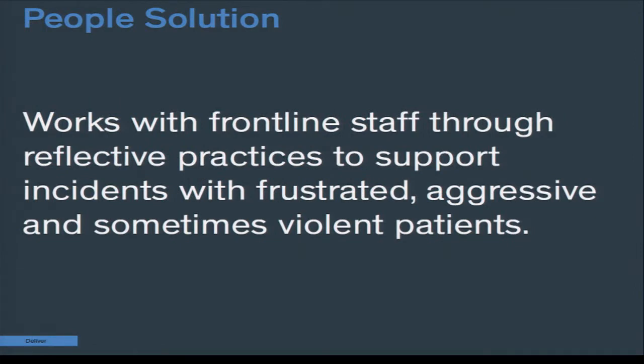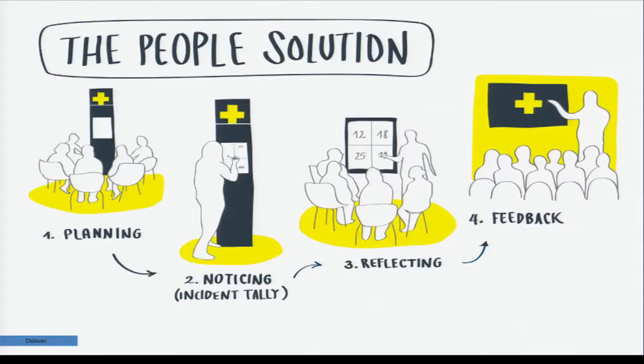The second strand of the solutions works with frontline A&E staff through a reflective program called the People Solution. So it provides a forum for staff to consider without blame the factors that influence their interactions with frustrated, aggressive, and sometimes violent patients. So the program encourages a group of A&E staff members representing a cross-section of the department, so receptionists to nurses to consultants, to meet regularly and discuss the factors that undermine the staff and their capacity to care for patients. The goal of it is to identify factors that impact on the collective mood and to work to remove the root causes of these incidents.